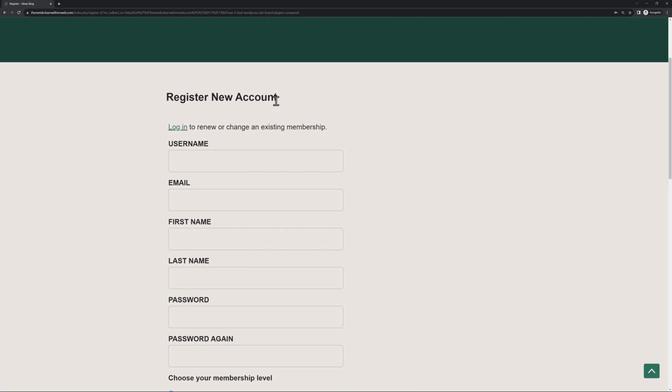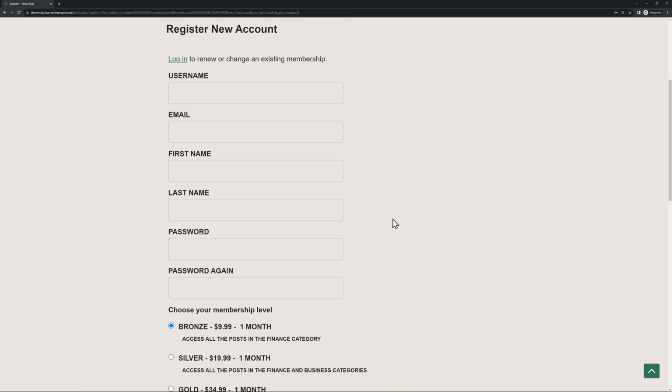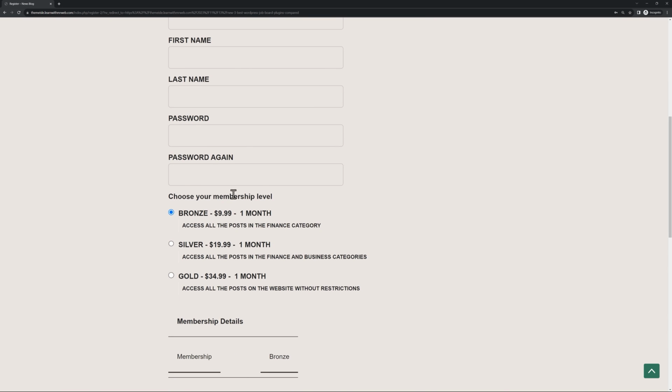Here it says register a new account or log in if you have an existing membership. So you can create your username, first name, etc. And as you can see, different membership levels here. So now how do you get paid? Let's set up our payment gateway.